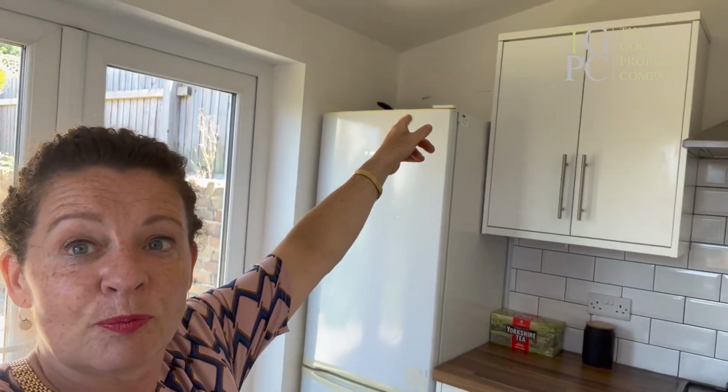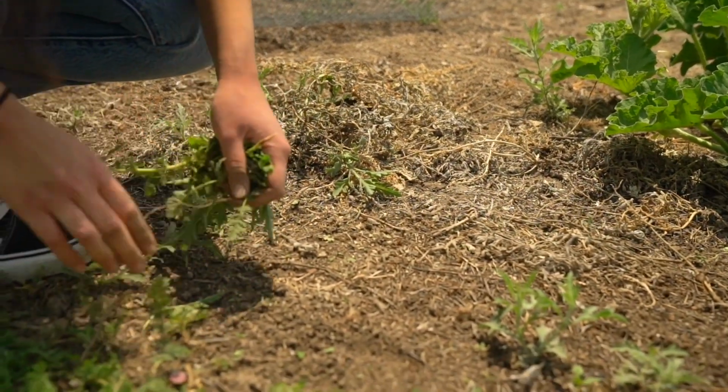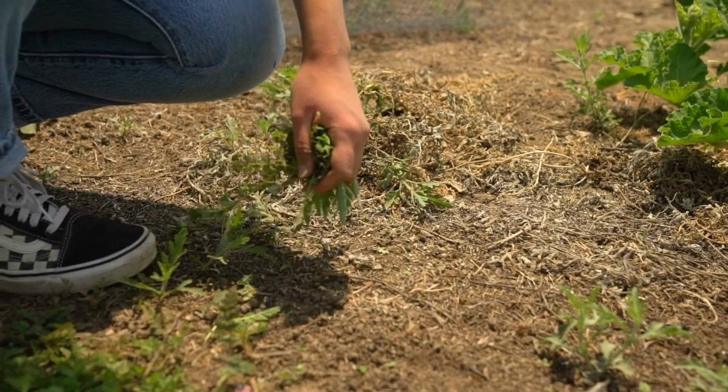Repaint where necessary. So really small things like they've put their pans up there, but then it's been really marked with black. What else has happened in this one? Weeding the garden. So they've done a not bad job, but they moved out a while ago and the garden is needing weeded. Oh, this one's annoying. Oh, not annoying, but they always leave rubbish in the rubbish bins.